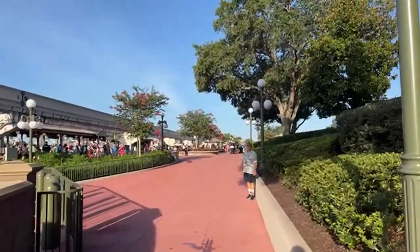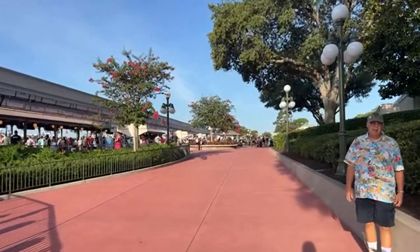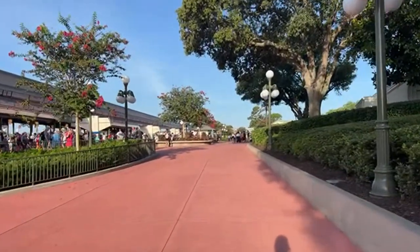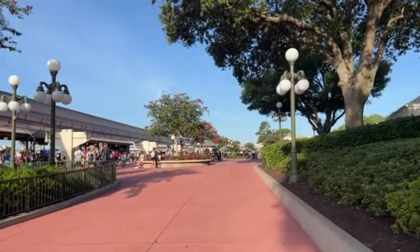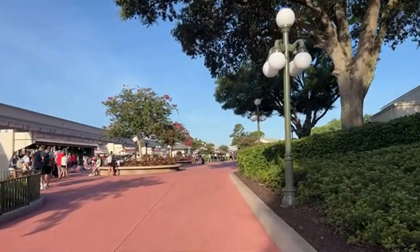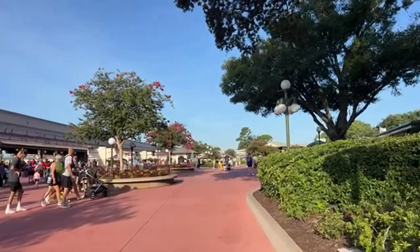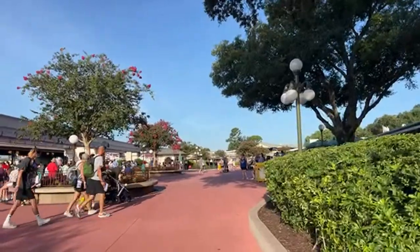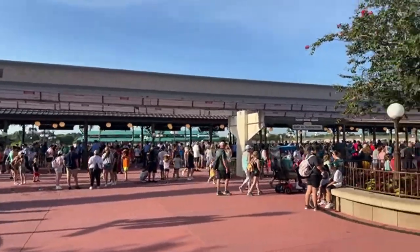Today the park does open at 9 a.m., but it is 8:30 for resort guests. So I'm hoping my friend put me on their room. They said they were going to. I probably should have checked, but we're gonna see if it works. The masses waiting for security.